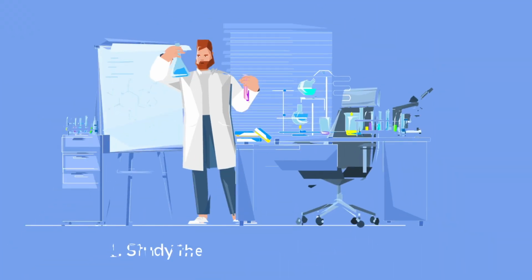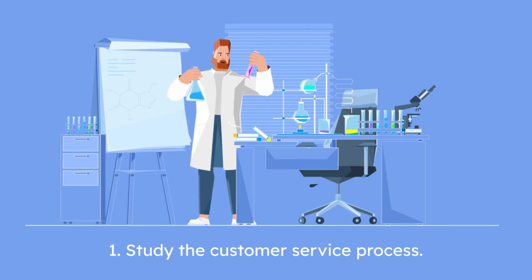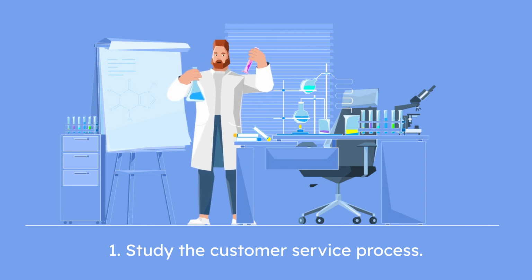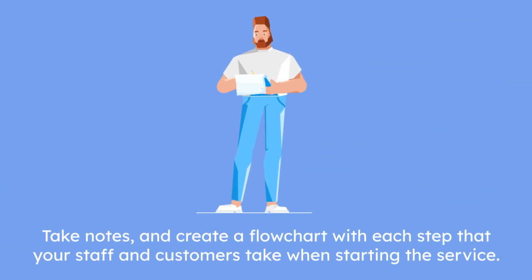The first step is to study the customer service process. Studying the customer service of your restaurant is the first step because it will help you identify the weaknesses that you must work on. To do this effectively, start by studying your restaurant's current process. Take notes and create a flowchart with each step your staff and customers take when starting the service.